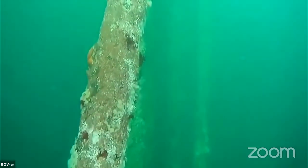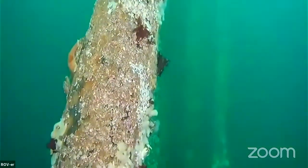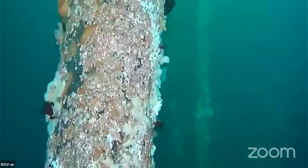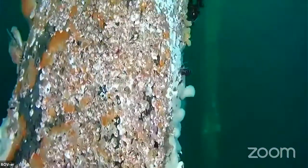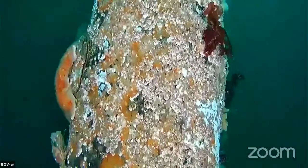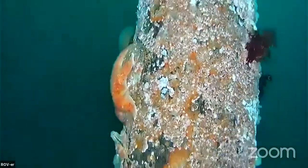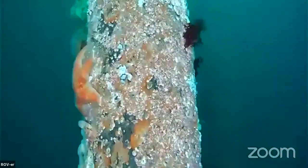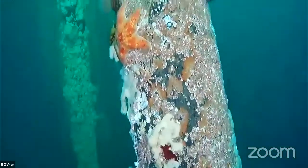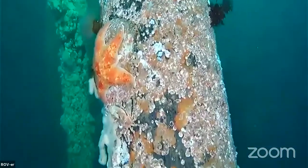Okay, so now we're investigating over by those pilings, those posts that I showed you from the surface earlier on. Now we can see them from underwater, and we're still pretty shallow underwater. You can see all those barnacles on the surface of the pilings, but there's another animal there. You can only kind of see half of it from this angle. We have another sea star. Beautiful shot, Owen. So that is a leather star.